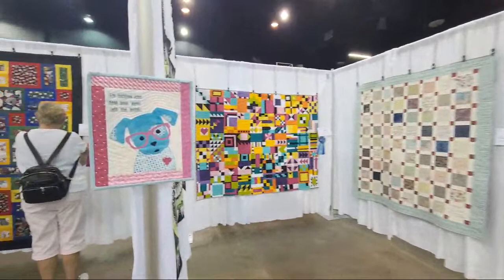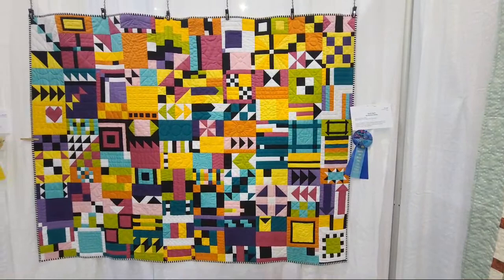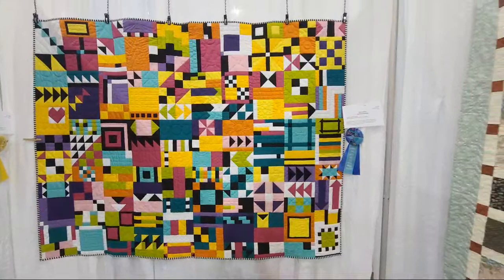You guys, I'm obsessed. Is this a pattern? Oh, it's 100 days, 100 blocks. I've done this pattern. I just tickled myself. The pattern is by Gnome Angel. It's the 100 blocks. I did one, but I didn't do it like this. This is better. By Barbara Bailey. Barbara nailed it. This is in the piece category.